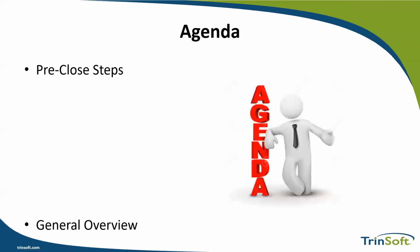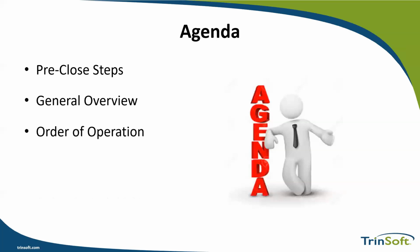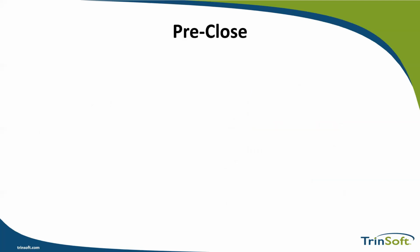So let's start with our agenda. We start by going over a few pre-close steps that we recommend our clients do. We'll next go over the general overview process to the GP close. We'll discuss the order of operations of the various modules. I'll go into each of those modules individually, talk about the close process, how it's run, a few key points to keep in mind, and then we'll take questions at the end of that as well. So again, drop those questions into the Q&A, drop your email into the Q&A if you're interested in the video recording.